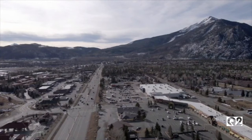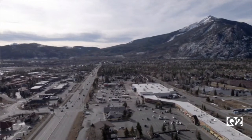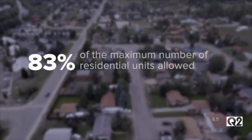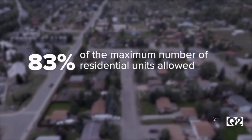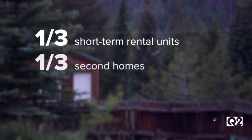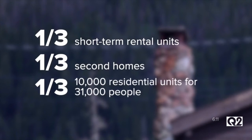On it, there are 31,831 residential units. According to the county, that's 83% of the maximum number allowed by zoning laws. About a third of those are short-term rental units. Another third are second homes, leaving the final third, or about 10,000 residential units for the county's 31,000 people.